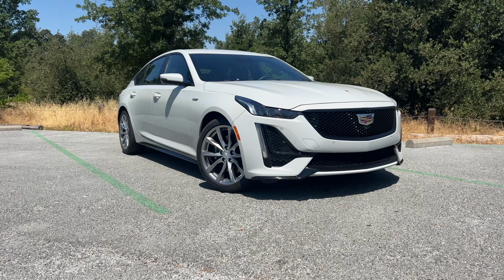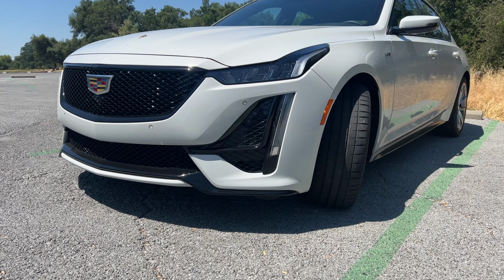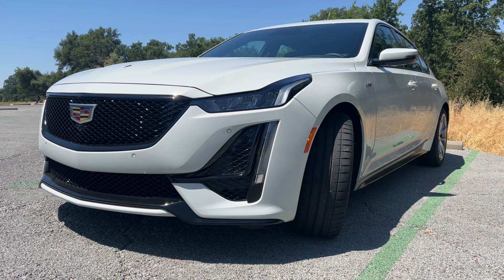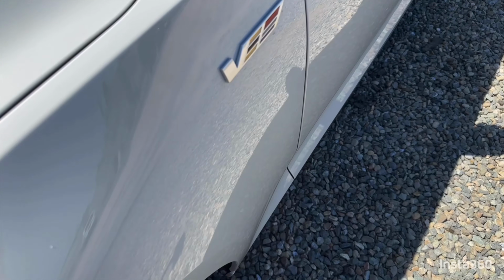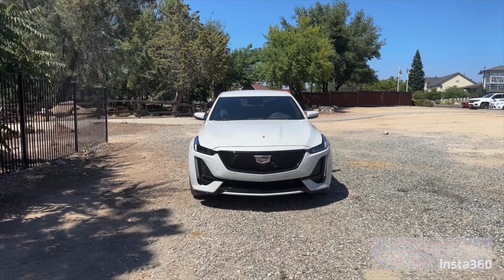Cadillac CT5 is a sporty and sleek fastback style sedan that offers both a rear-wheel drive and an all-wheel drive configuration. It presents a variety of different engine options to choose from, from a turbocharged 4-cylinder to a beefy 668 horsepower supercharged V8. This compact sedan is designed to compete with BMW 5 Series, Mercedes-Benz E-Class, and possibly the Acura TLX.